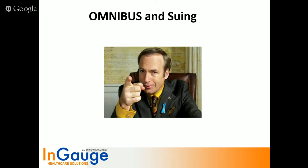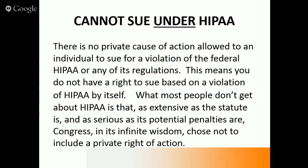So real quickly, omnibus and suing. I'm not going to spend much time on this, but just to be clear, an individual cannot sue under federal HIPAA. There's no private cause of action allowed to an individual to sue for a violation of the federal HIPAA or any of its regulations. This means you, the patient, do not have a right to sue based on a violation of HIPAA by itself.